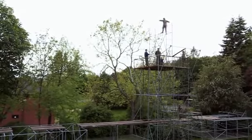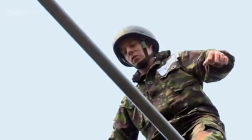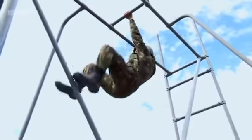The Trainasium. A 60-foot-high aerial assault course designed to test their head for heights. It's been part of their training since the Paras were formed nearly 70 years ago.